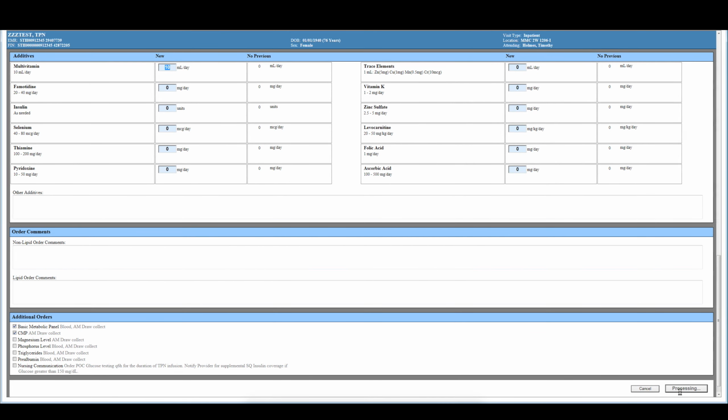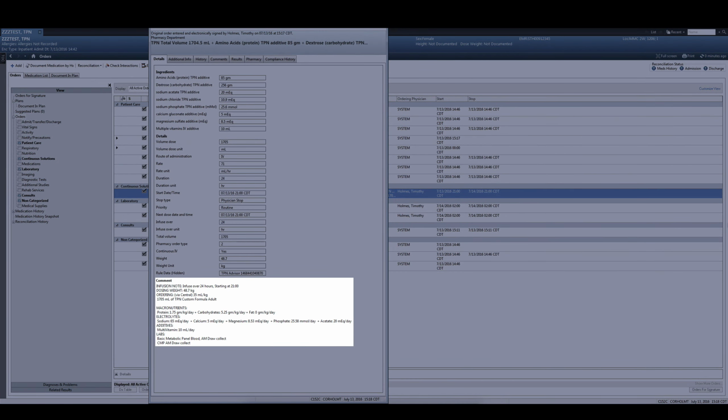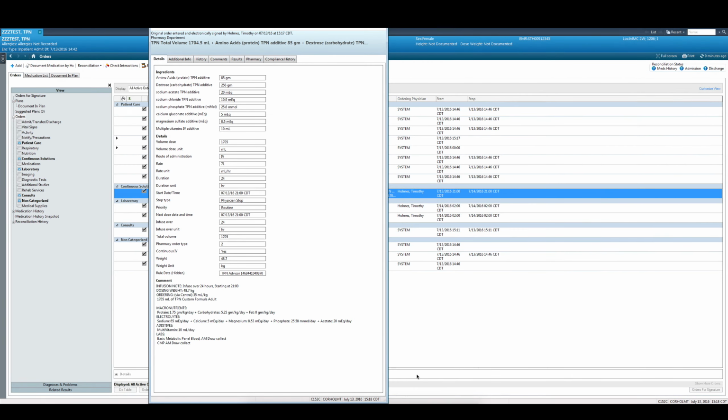The TPN solution will be sent as a custom product to pharmacy, and any additional labs selected will be placed on the scratch pad for signature. Once the order is placed, all the detail is retained within the order, including the provider's actual ordered values. The order is now electronically processed by pharmacy and is administered by nursing using the existing MAR workflow.